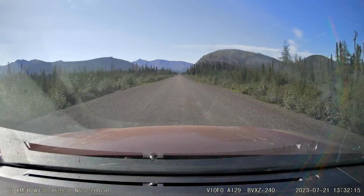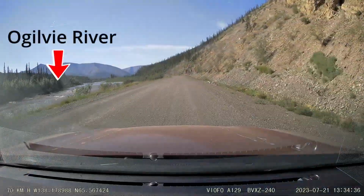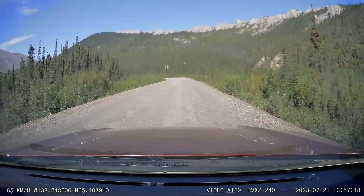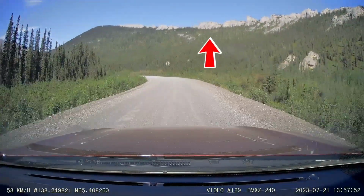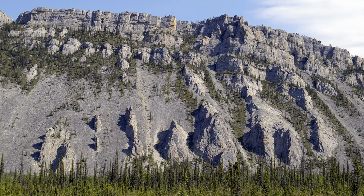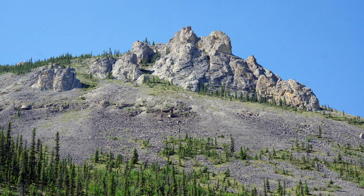The drive through the Ogilvie Mountains never disappoints. The mountains are a distinctive gray color, typical of limestone and dolostone rock. On the tops and sides of the gray limestone mountains are distinctive rock towers that stand high. Some look like castles. Geologists call these features tors. They form when areas of hard rock remain standing when the softer adjacent rock is eroded away by rain, ice, and wind over millions of years.